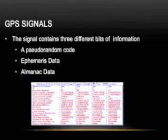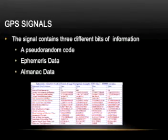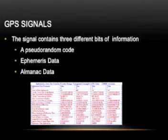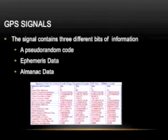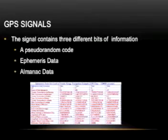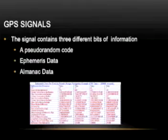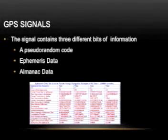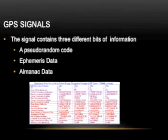GPS signals. GPS satellites transmit 2 low power radio signals. The signals travel by line of sight, meaning that they will pass through clouds, glass, and plastic, but will not go through most solid objects such as buildings and mountains. A GPS signal contains 3 different bits of information: pseudo-random code, ephemeris data, and almanac data. The pseudo-random code is simply an ID code that identifies which satellite is transmitting information. You can view this number on your GPS unit satellite page, as it identifies which satellites it's receiving.